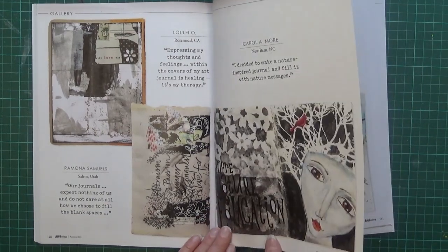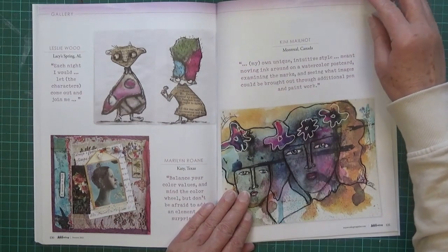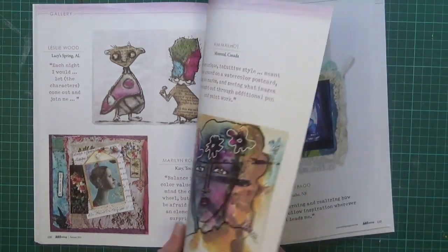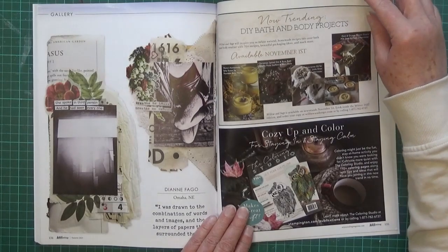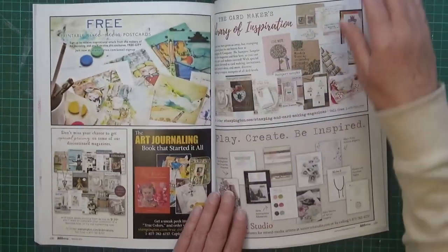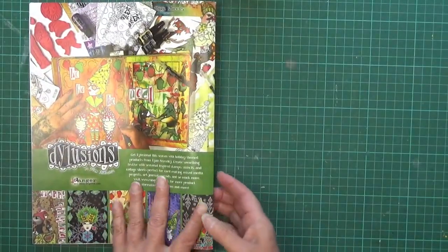So, again, these are each of the different artists. Unbelievable. So, I think we're coming to the end now. So, just a quick flick through the Art Journaling magazine.